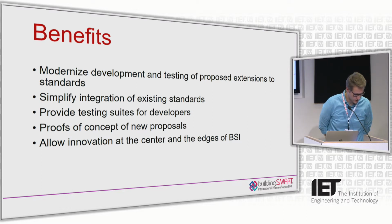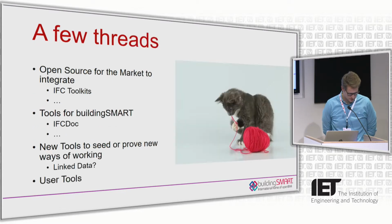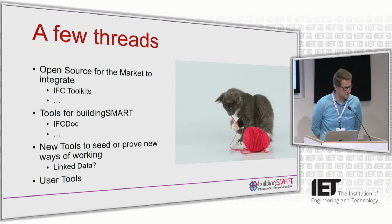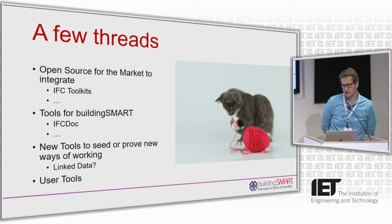And I think the other thing that's come up in various ways is allowing innovation through these technologies and tools at the edges of buildingSMART and not always just at the center. So, allowing things to bubble up, but still get them back into a standards process. So, fundamentally, there's a few threads in this discussion, but the toolkit is obviously the means of thinking about how we work with the developers.